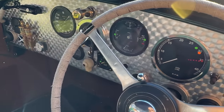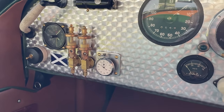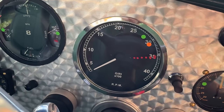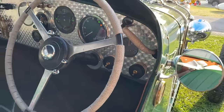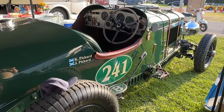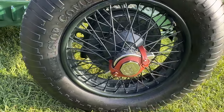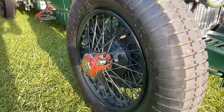Dashboard is absolutely massive on this car. I have a little rally timer there. These gauges are huge. They're much bigger than you see in other more contemporary sports cars from the 50s and 60s. This thing is awesome. Look at the little leather ties to keep the wheel nut from unspinning.